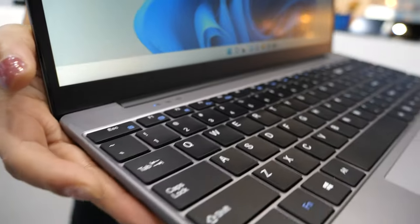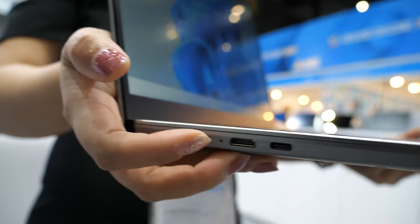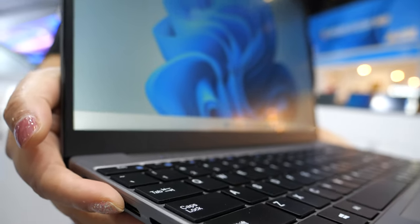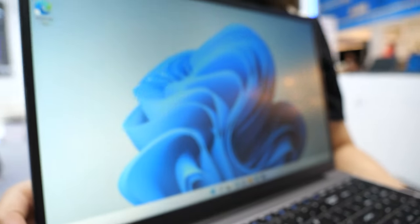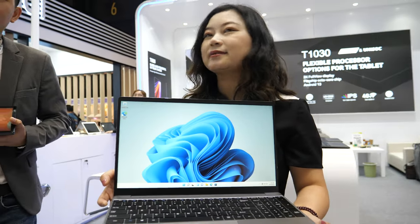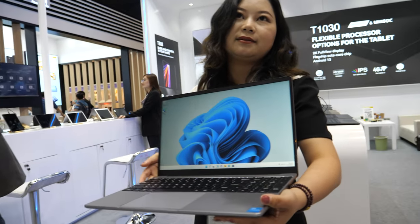You can make every keyboard for every country? Yes, and the CPU is high speed. So this is Intel. And also, here is the big memory. Big memory? Yeah. But it's an Intel CPU, right?